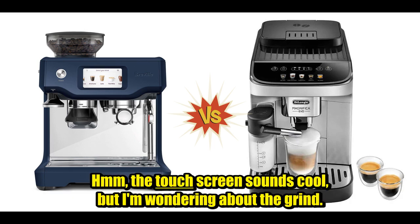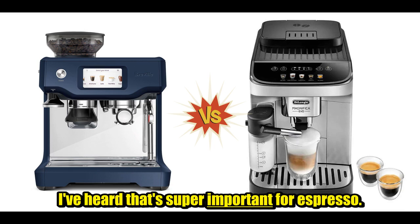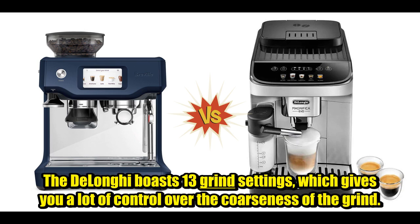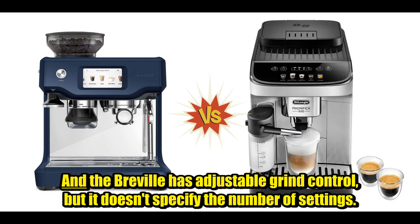The touchscreen sounds cool, but I'm wondering about the grind. I've heard that's super important for espresso. Absolutely. Both have integrated conical burr grinders, which is a plus. The De'Longhi boasts 13 grind settings, which gives you a lot of control over the coarseness of the grind. And the Breville has adjustable grind control, but it doesn't specify the number of settings.